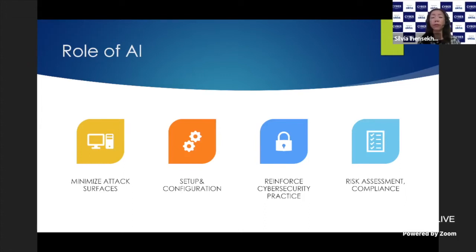Setup and configuration, definitely this is a part where AI can help. Some of the attacks or threats are a result of misconfiguration. So how can AI help with this? If we feed the model so that the AI can automatically set up and configure your environment, it can set up a baseline for you, and later move to a more advanced setup. So this one, AI can help.